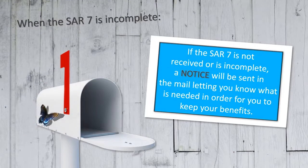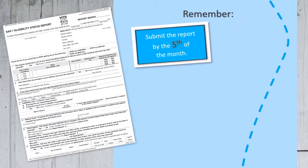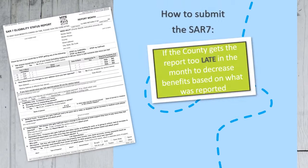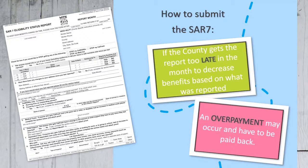If the SAR7 is not received or is incomplete, a notice will be sent in the mail letting you know what is needed in order for you to keep your benefits. Remember, the report should be submitted by the 5th day of the submit month. If the SAR7 is received after the 11th of the submit month, is incomplete, or not turned in at all, benefits may be late, changed, or stopped. If the county gets the SAR7 too late in the month to decrease benefits based on what was reported, an overpayment may occur and have to be paid back.